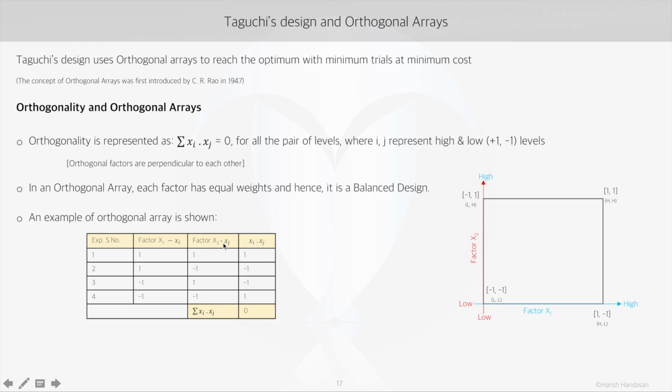And if all these combinations are present in an array representing two factors at two levels, then that design or that array is orthogonal, which we will see here, as all those four pairs are being used in this array. So that way this array qualifies as an orthogonal array. We can also check the property of orthogonality that we defined earlier.